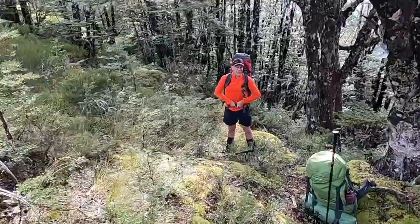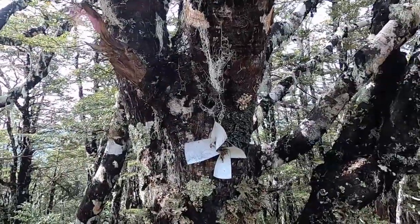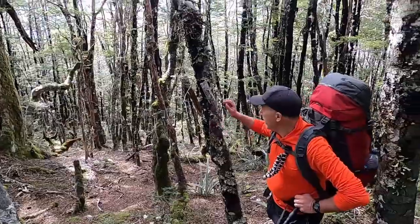See where my pack is there, and look what we have on the tree, an old marker. And we've seen a couple others in this area as well, so we're going to explore around those and see if we can find the best way down. So we're making our way down the hill.